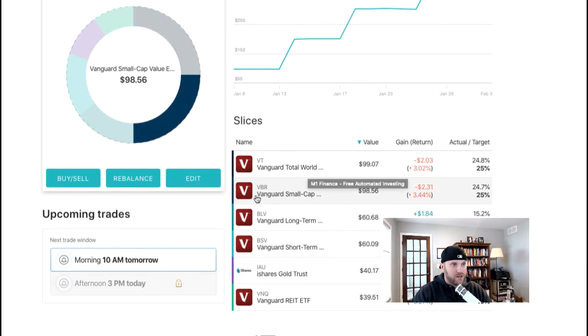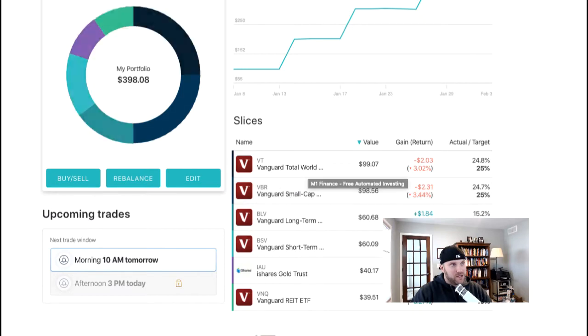The next one is VBR, and this is Vanguard Small Cap Value. Now, this fund, again, has low fees. It's from Vanguard, so we would expect that. But it's only small cap US based stocks. We'll take a look here.